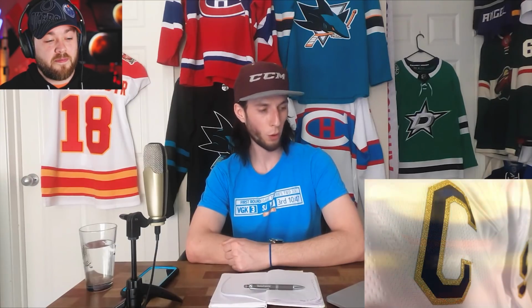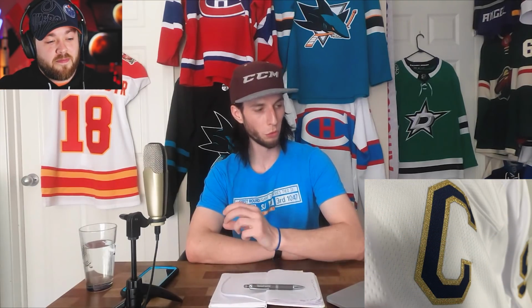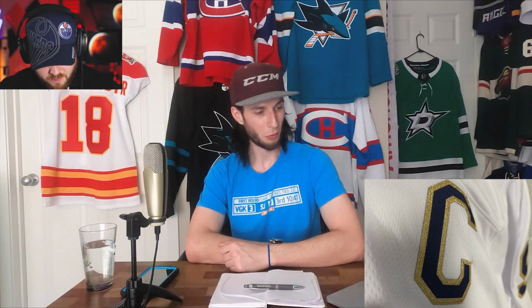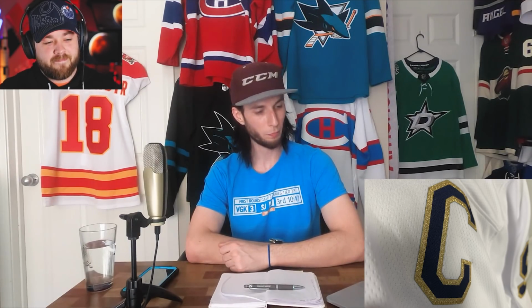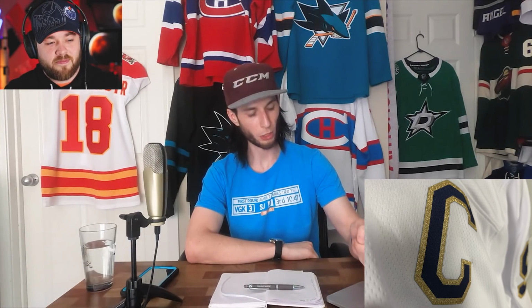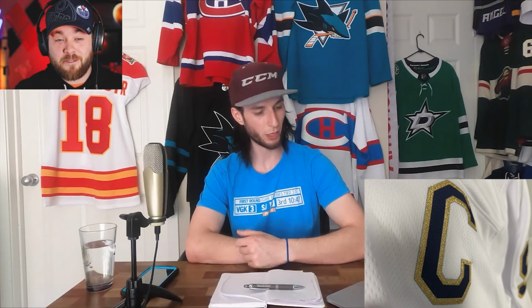Okay, next up, we've got a white jersey with some gold and what looks to be navy. And this is just quite a beaut, if you ask me. I'm thinking that this is the Sabres 50th anniversary. You can see, obviously, the gold symbolizing the 50th anniversary. And if you look on what I think is the sleeve there on the right side, that's the number 9, who's the captain for the Buffalo Sabres. It's Jack Eichel. So that's my guess right there.